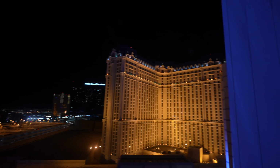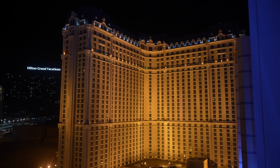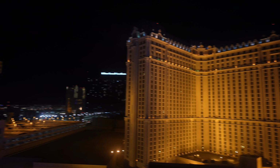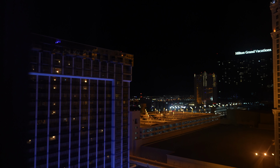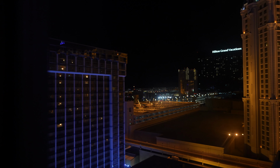And the view, not the greatest view I've ever seen, but a nice shot of Paris, Hilton in the background, and then just a parking garage and Bally's, pretty much.